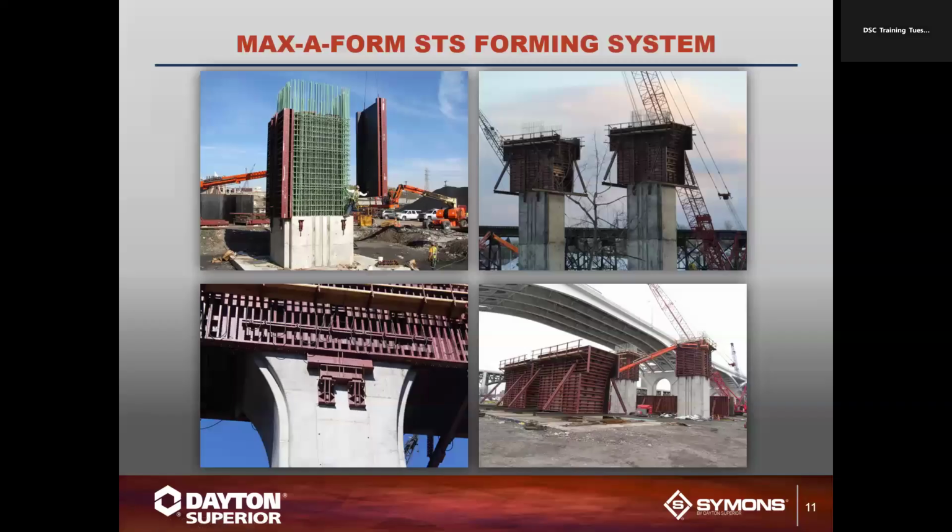The big thing that Simons is known for is their STS, Maxiform STS forming system. The STS system is a heavy-duty steel frame system, typically used for columns, pier caps. It has great self-spanning capability. So you don't have to have supported spanning capabilities from pier to pier. You can actually take care of that within the framework itself without requiring any additional scaffolding or shoring to help support the system.